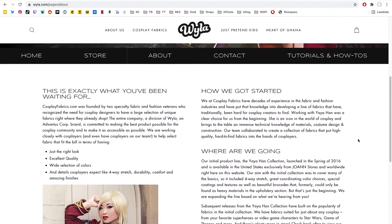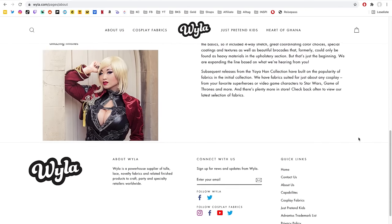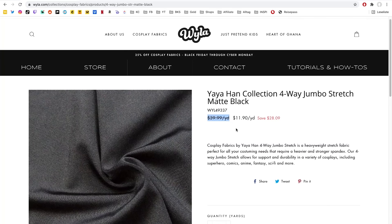Especially because Yaya Han actually picked and designed the fabrics, and you totally see that there was a lot of experience involved to choose and design this fabric. And yeah, the prices are sometimes a little bit high, but they often have great discounts on many of the products, so it's totally worth it to check them out.